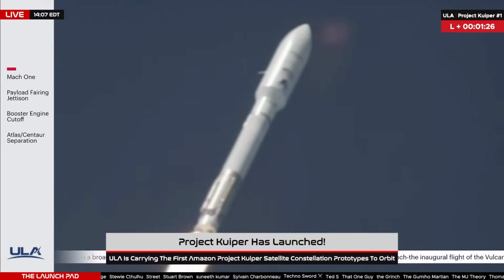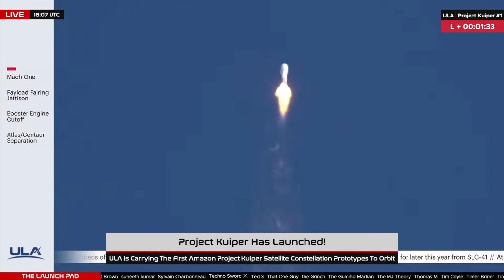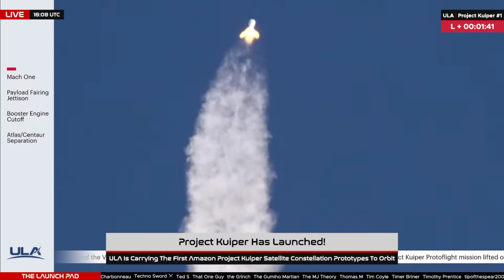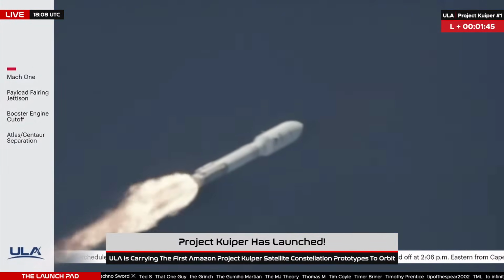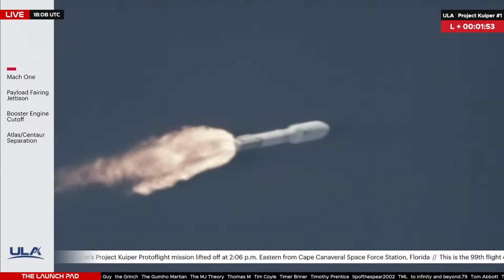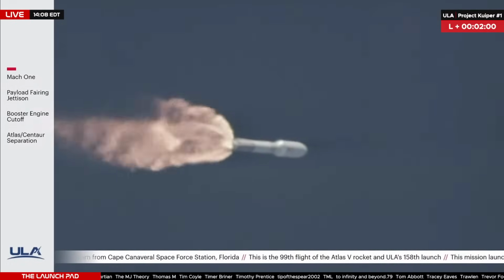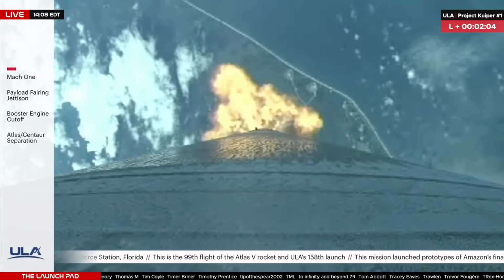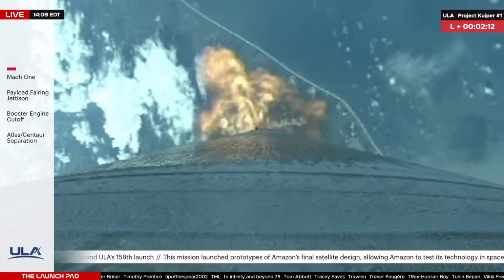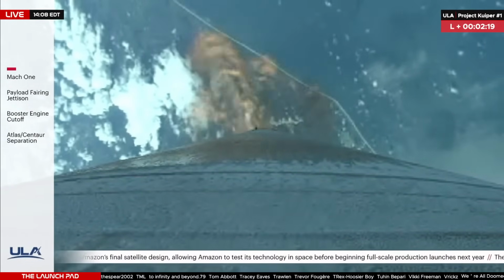Mach 1. Vehicle's now supersonic. Max Q, maximum dynamic pressure. Coming up on our first throttle segment. And first throttle segment has been engaged. Everything's looking good. What we're looking for is closed loop guidance. Operating normal. Closed loop guidance is in. Everything looking good.